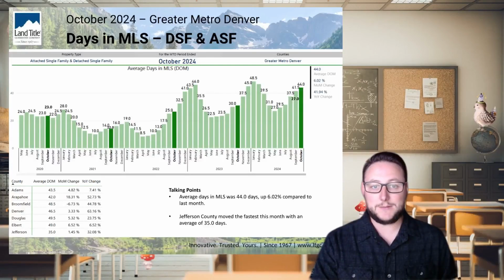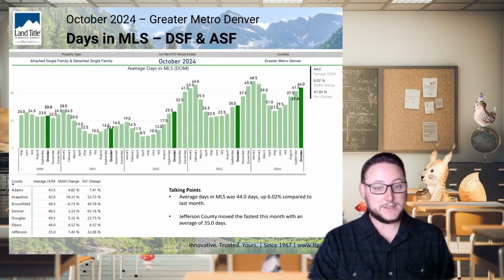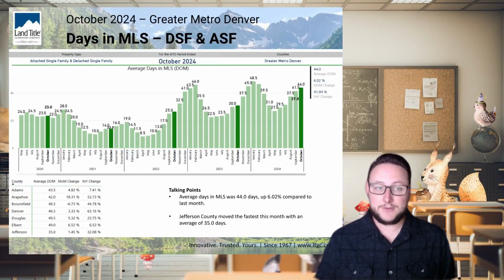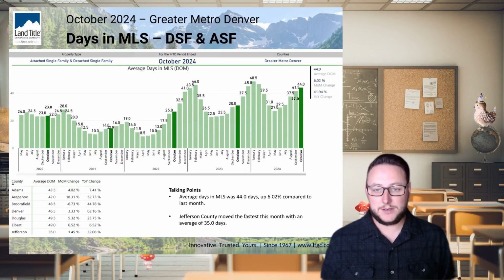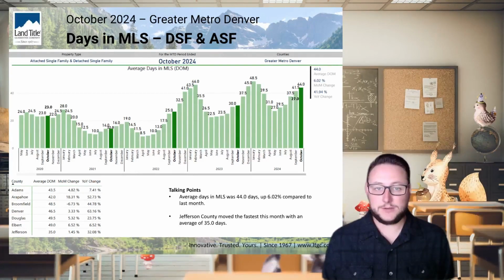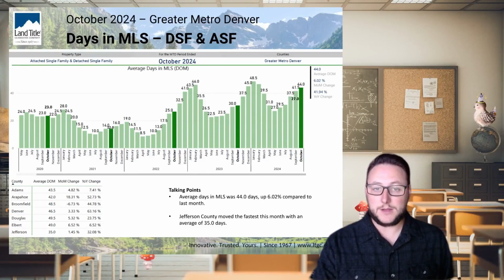Now, if we look at days in MLS, 44 days in MLS, active to under contract time, really is pretty reasonable, right? It hasn't changed too much month over month, but it definitely is dramatically higher than it was a year ago. That is why people really feel the difference. Now, the big difference here is we're still well under the national average, right? Those national numbers right now are like 55 days. So if we're at 44 days, this is still a very hot market compared to a lot of the country.